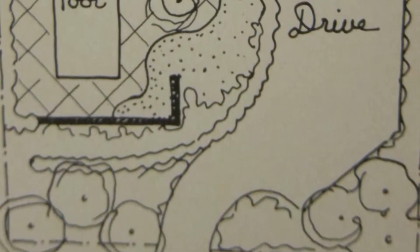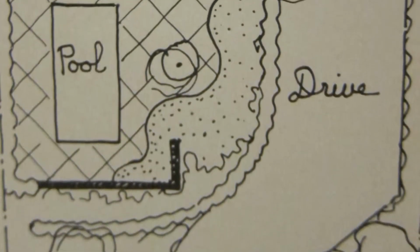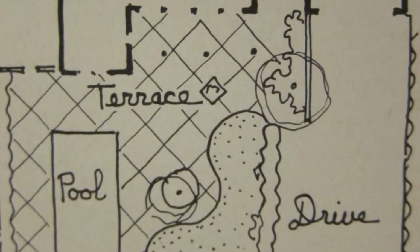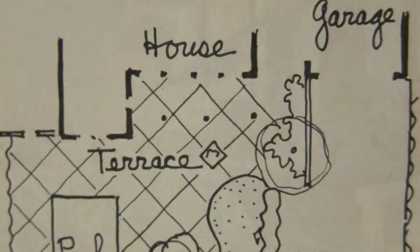The driveway is no longer straight up and the walk straight up into the door. The driveway is curved and the entryway could be staggered. But he said the position of the house, front or back, gave you real opportunities for your landscape.